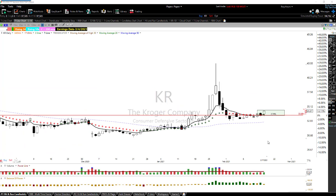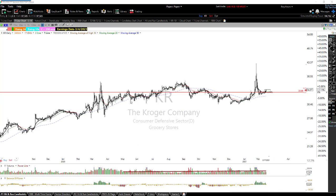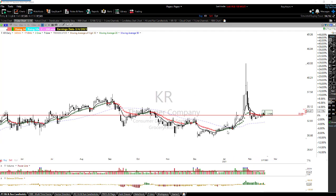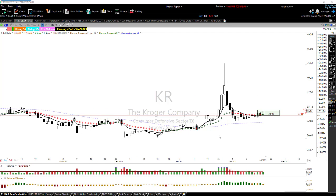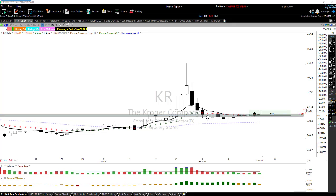KR may be setting up. Kroger Company. Kroger, look at this. We've been up, and then it just took a big old nosedive to the downside. It traveled under the 50-period moving average for some time, and then here it just rallied up big time, and it's now pulled back. What I like about this chart is we have the low, and then we've just had this little bit of an uptrend here.